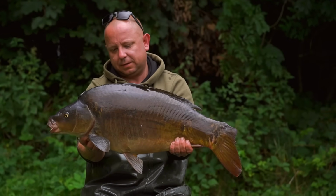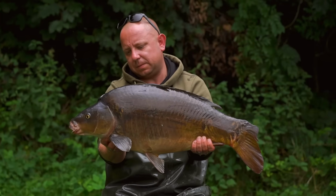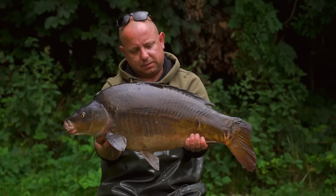Second fish, lovely one, over a spread of Pro Stim and Triple X. Yeah, happy days, same spot as well. So all three have gone out there now. Hopefully, build a few more up.